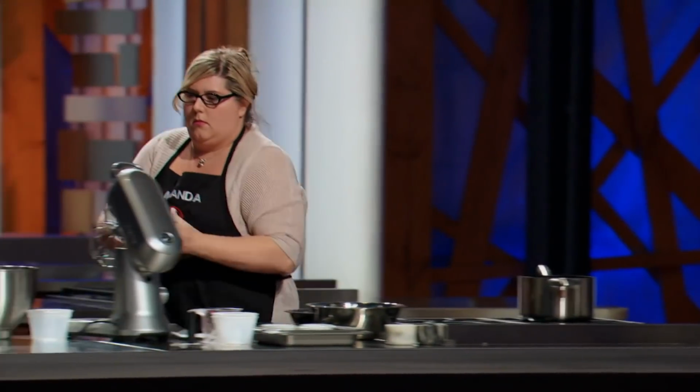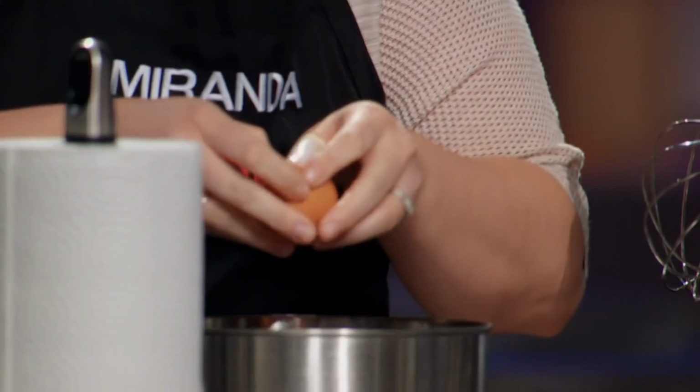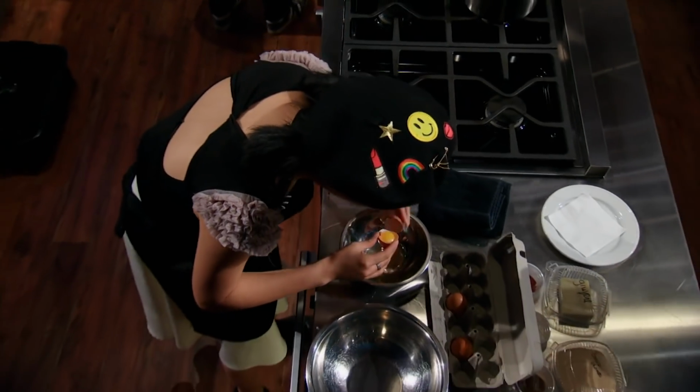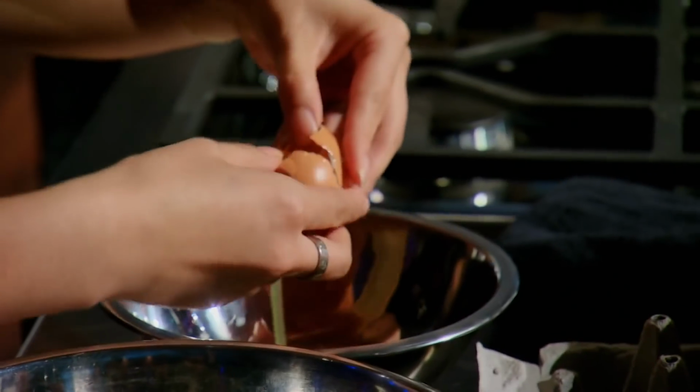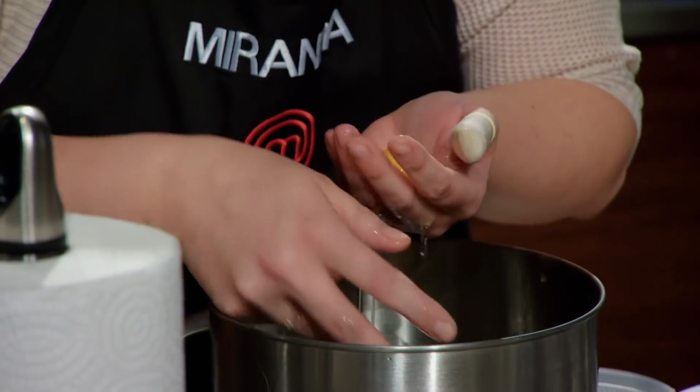So many things can go wrong in a souffle. Every step is critical. They only have 3 eggs, and the first step is they have to separate the whites from the yolks. They cannot break those yolks and contaminate the egg white. Otherwise, those egg whites just won't whip. There are many ways to separate an egg white from egg yolk. Miranda used her hand, and that's exactly what I would do. With 3 eggs, no mistakes, use your hand.